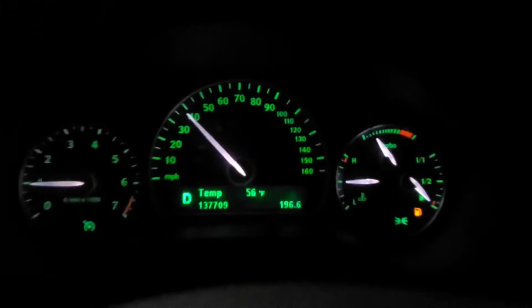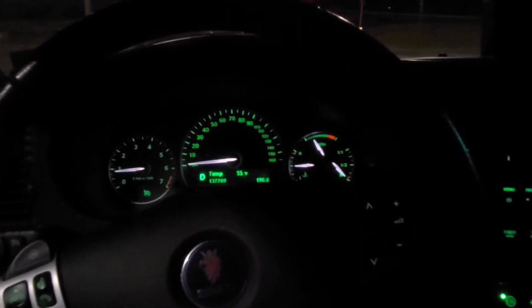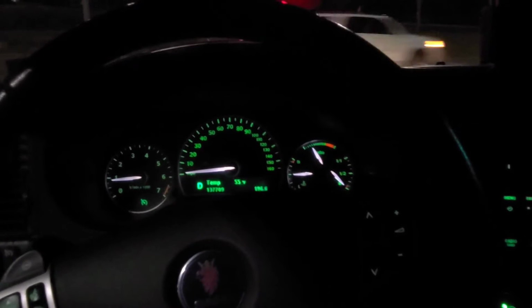But you know, it's 3 years newer. It's 2011, last year, and it's about 30,000 less miles than the old one. And this one is just, you know, the wagon was cool, but you could tell it had just been used hard. You know what I mean?